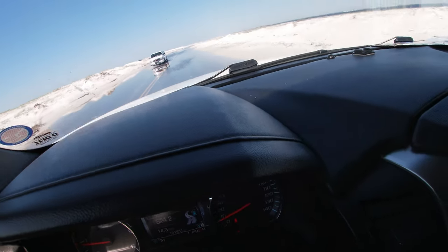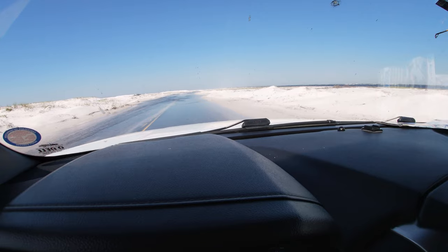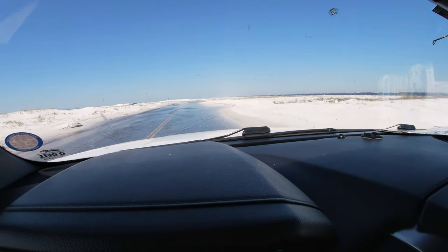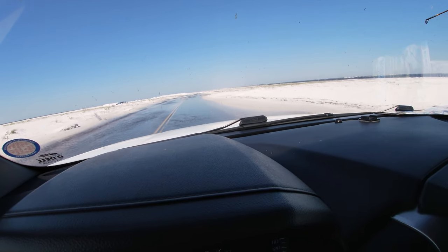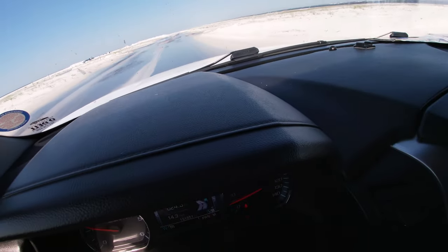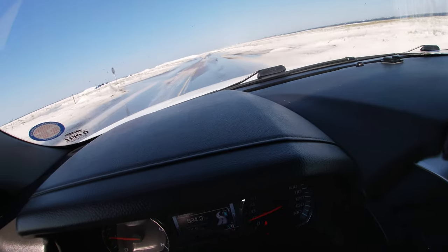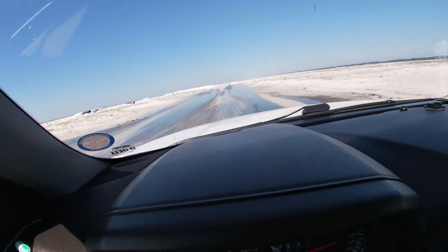Okay, so we're driving through water, trying to get down to the beach. It's probably about, I don't know, a foot deep in the deep spots. So we're gonna scoot on down here. There's a bunch of sand on the road coming up too. Oh yeah, we're driving in the water, dude. That's for sure. Salt water at that, so we're gonna have to wash the vehicle real good when we get home. Get all this salt off.